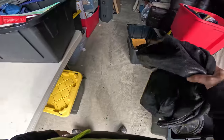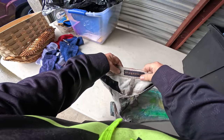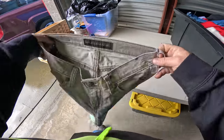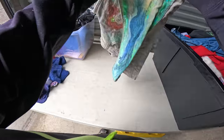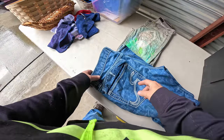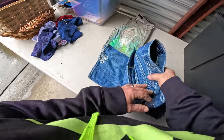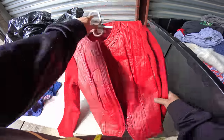Or maybe I changed my mind, I send that to Stockton. Dirty stuff. This, oh yeah, here's Rock & Republic, but it looks like they painted the jeans. I don't know, I just think that's a little cool. Maybe someone will buy that at the better flea market. $10, right? Maybe. This right here, Rock & Republic, there's another pair of jeans. Button's missing though. Stockton. All right, I don't think it's that great, that's why. If it was True Religion jeans, button missing, don't matter.